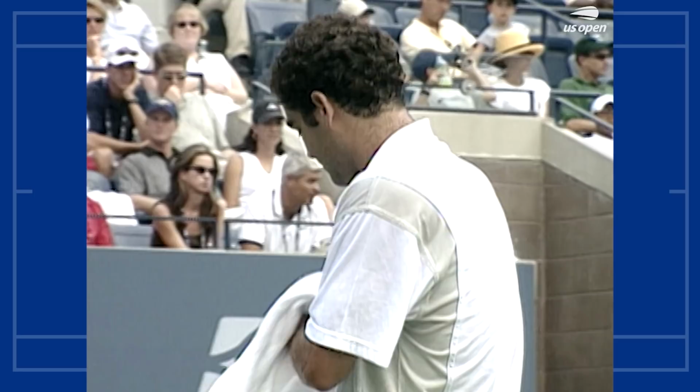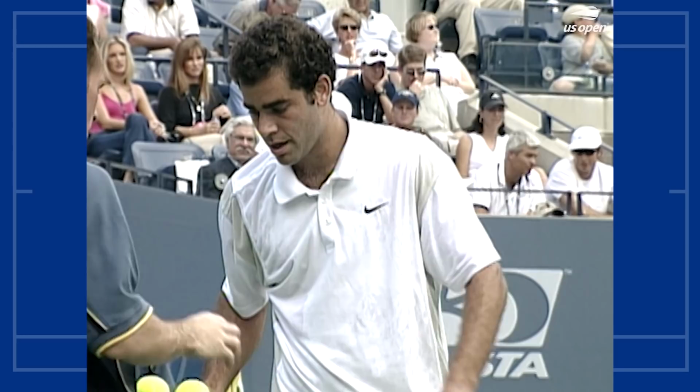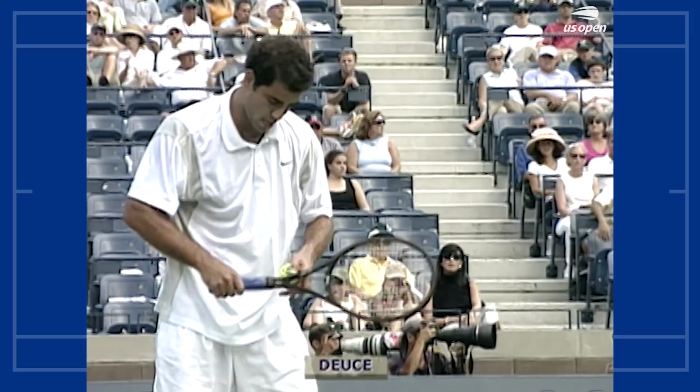Sampras is going to have to get more first serves in, because he has not been getting many free points. Hewitt forcing Sampras to really play a lot of tennis early here.